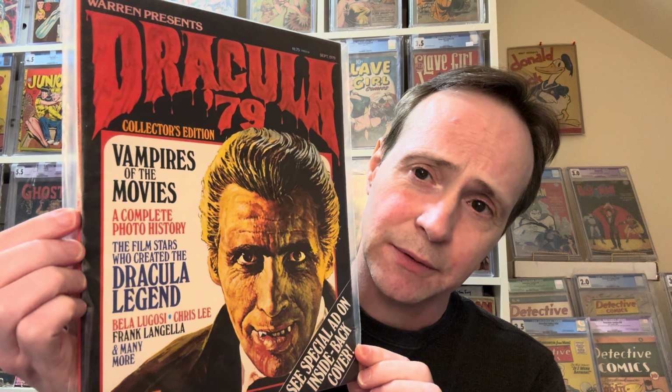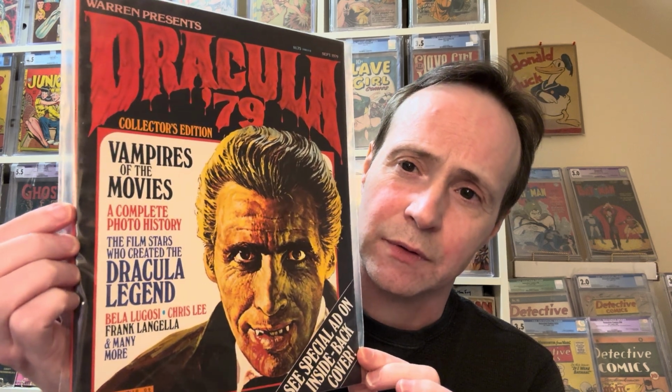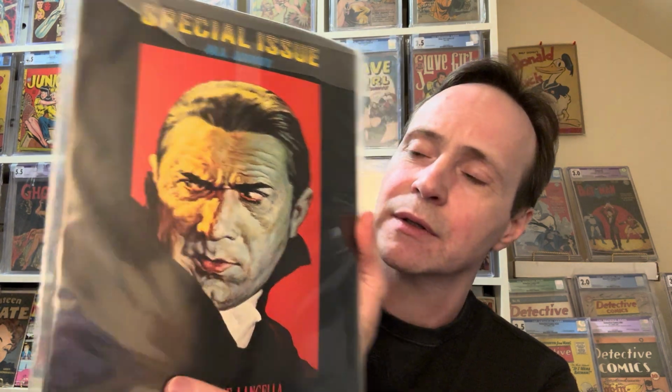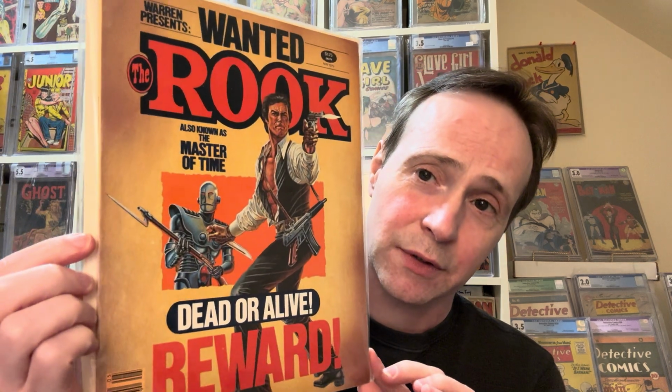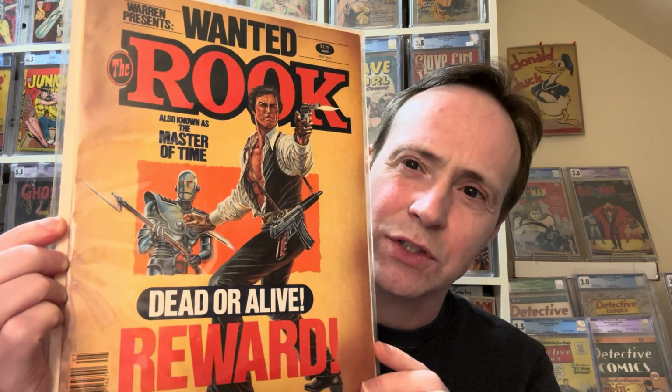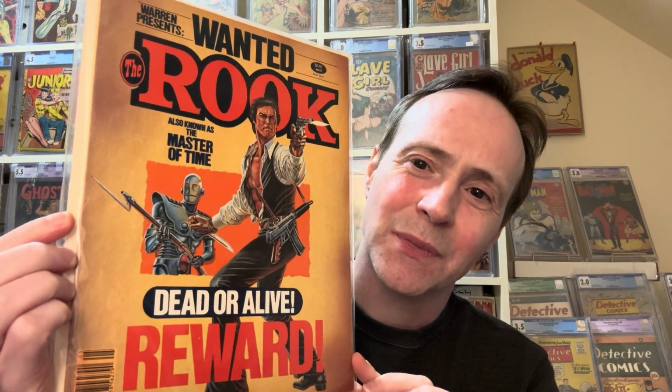And then another one of the Warren Presents is Dracula 79. So that's a nice Bela Lugosi cover on the back of the cover. You got Lugosi Dracula, and we got Wanted Rook. This is again Warren Presents. These are all from the same kind of series, but they're all one-shots. A series of one-shots, if that makes sense. And you can see that they're very different in terms of their content.